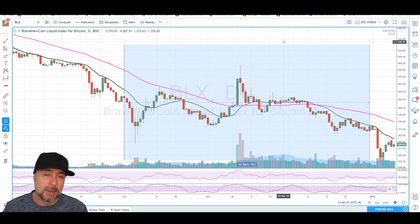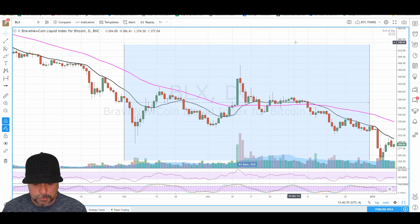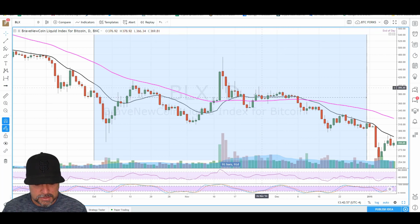So I think that's why the instant reaction is, oh yeah, there's a big gain in the fourth quarter. But as you can see, it's not always the case. Now, if you look at this, we entered here in October. October actually ended down in 2014.